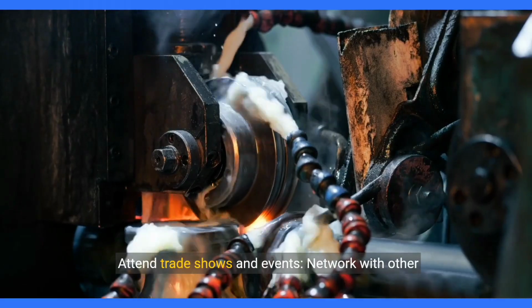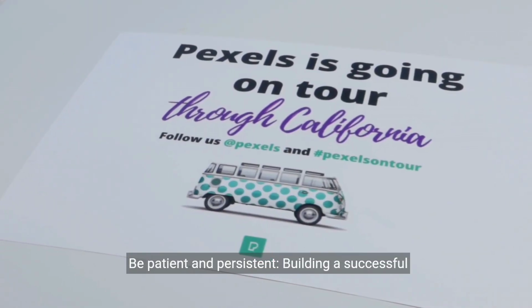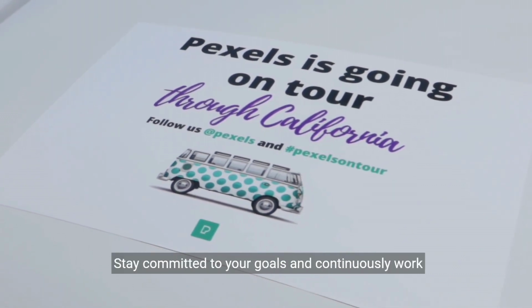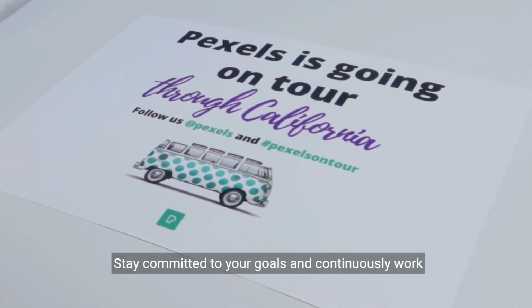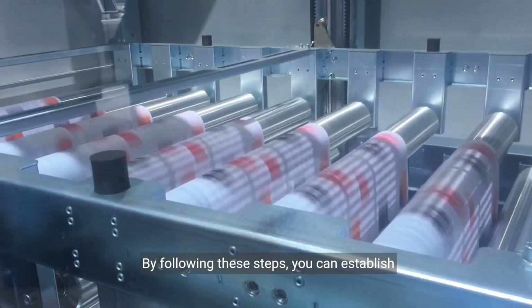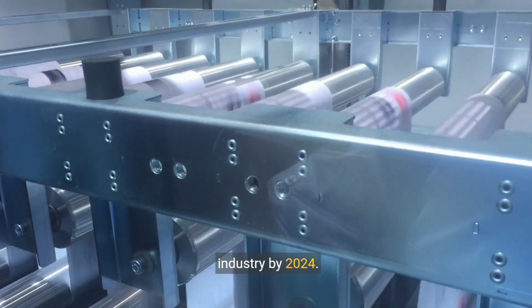Attend trade shows and events. Network with other POD professionals, learn from experts, and showcase your products at relevant industry events. Be patient and persistent. Building a successful POD business takes time and effort. Stay committed to your goals and continuously work on improving your strategies. By following these steps, you can establish yourself as a print-on-demand king in the industry by 2024.